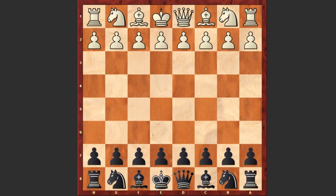Nigel Short first attracted significant media attention and made his first TV appearance as a 10-year-old by defeating Viktor Korchnoi in a simultaneous exhibition in London over 31 boards, where Korchnoi won 26 games, drew 4 and was beaten only by a 10-year-old chess prodigy.